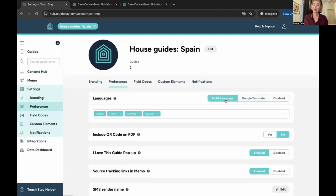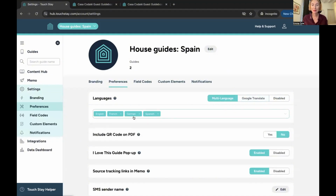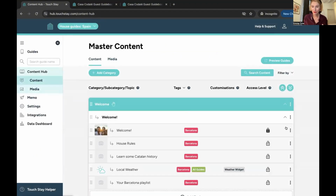And then we also have the multi-language option, and we support around 17, maybe 20 now, different languages. And this means that every time you create a topic or add some content into your guide, all you have to do, let me show you actually, much easier, you just add in your own native translations. So what does that look like?